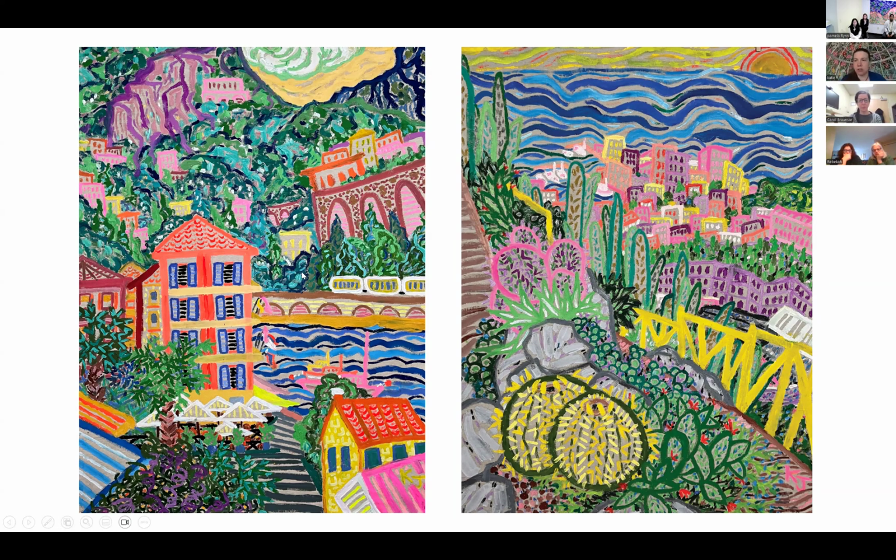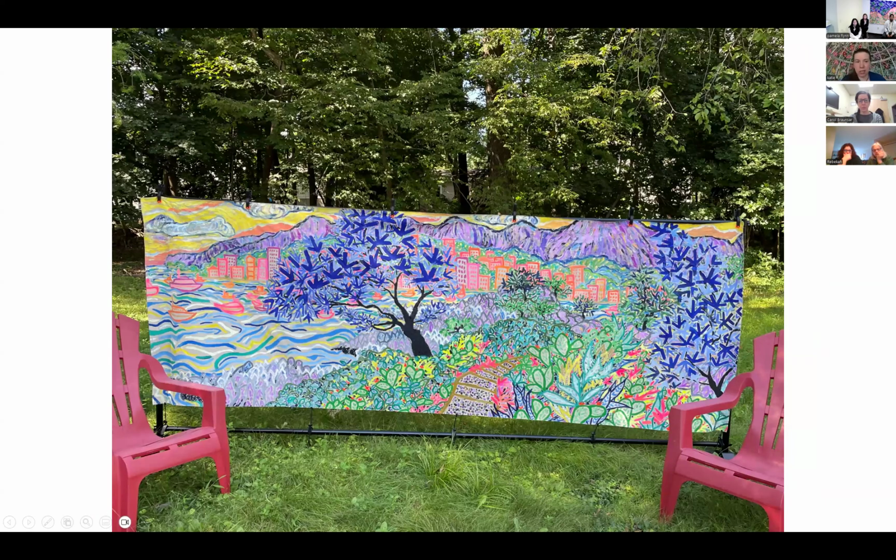So, as you can see, the scale is often really, really large. I think this painting is like 16 feet long. So I do have some really large work. Another reason why I like to paint on unstretched canvas is the quality of the work as far as the texture.